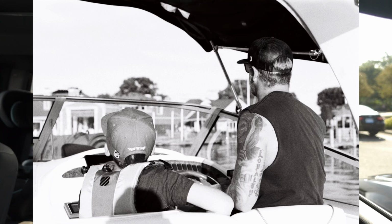Next photo is my brother-in-law and his son hanging out on the boat. I just kind of liked it as a little portrait. They're really into boating. That's something they're into, so I liked it a lot.